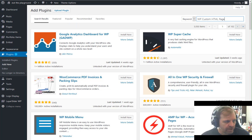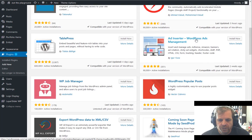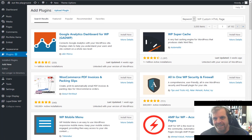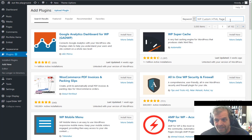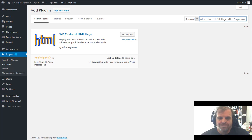Okay, we're going to take a look at this and go search for WP Custom HTML. And as usual, it doesn't show up in the search function, so we've got to get the exact title. What is it with WordPress and this really poor search function? Probably half the plugins don't show up here, so let's see if we can find it. There we go. That's the one we want. Okay, we're going to install this custom HTML page and have a look at it. Activate it.